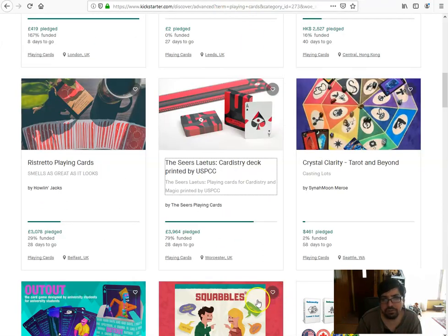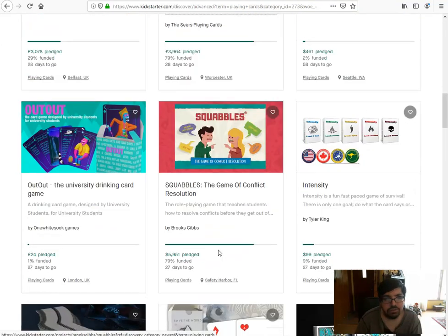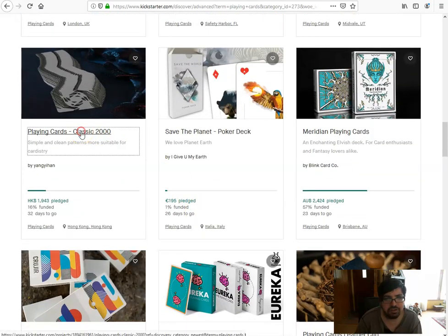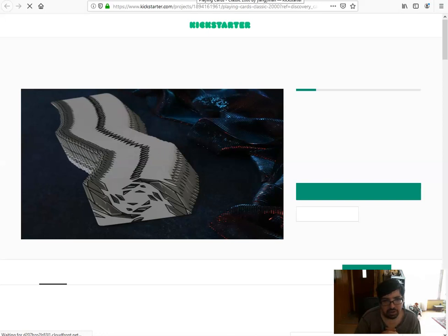Moving on. We've got... Oh yes, the classic 2000 playing cards. Again from Hong Kong by Yang Yihan. 16% funded, 32 days to go. Is it going to fund? I don't know. I expect the Sears one to fund. But I don't think this one's going to fund.